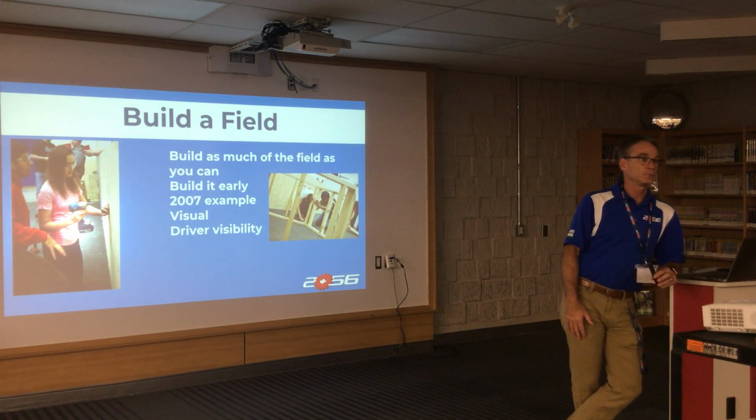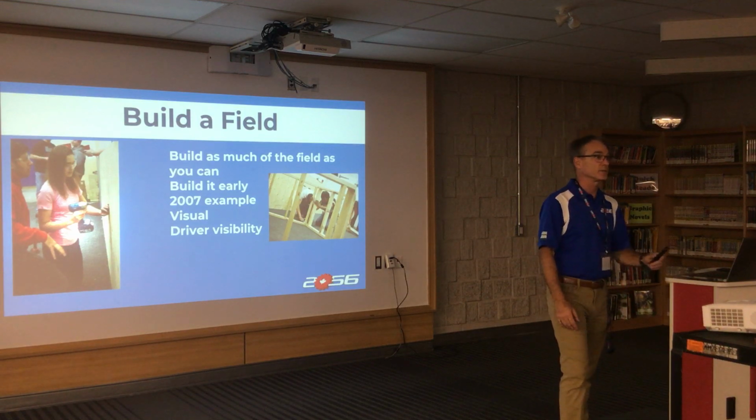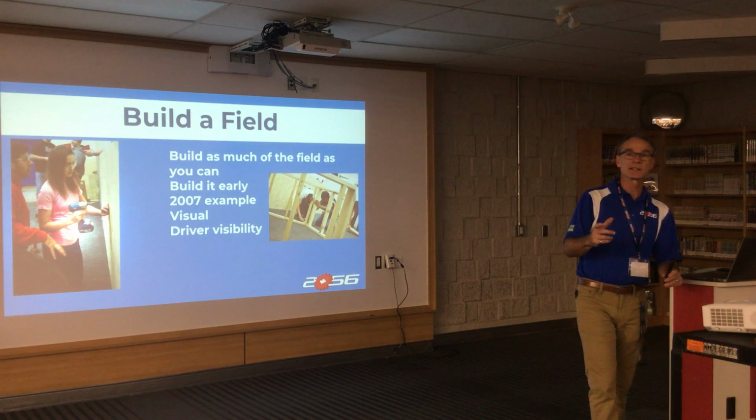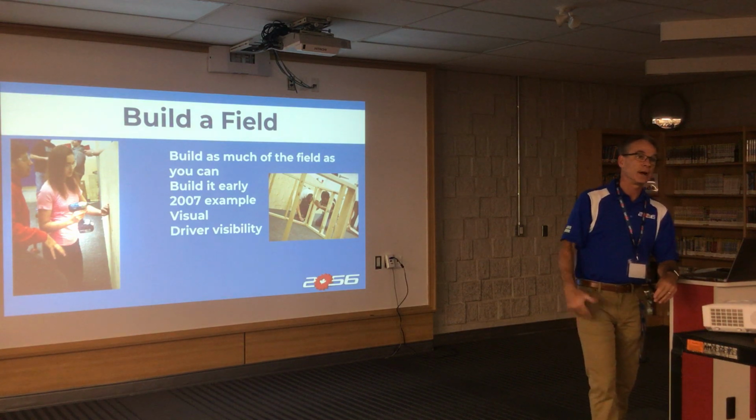Stan, is the field perimeter always the same? It has been for as long as we've been. It's 27 by 54. I think one year it was skinnier. There was something they changed in the size, but it wasn't very much.